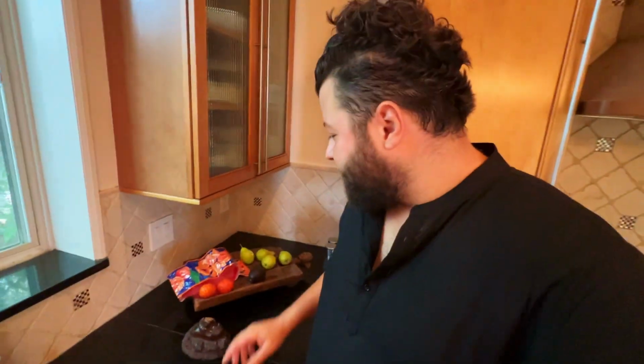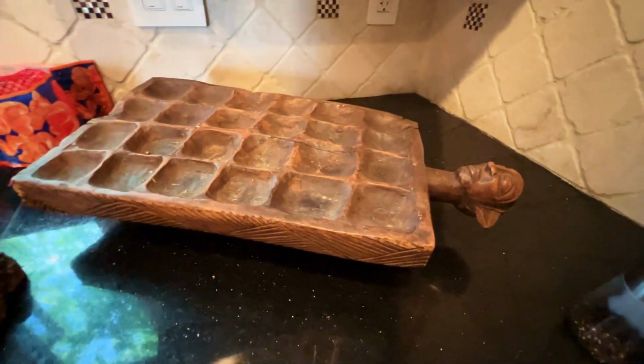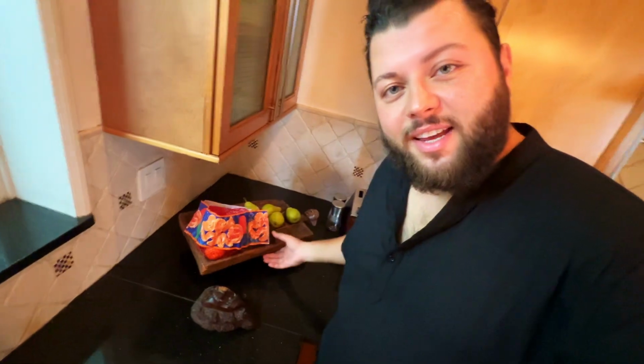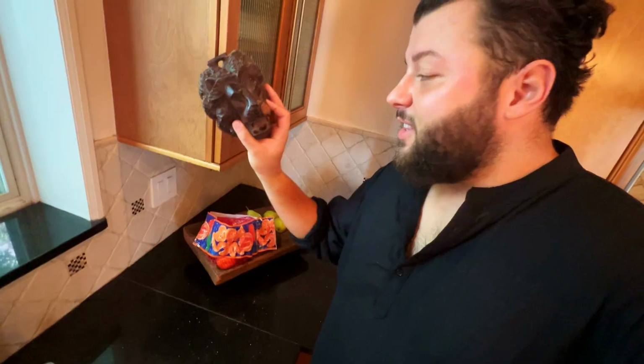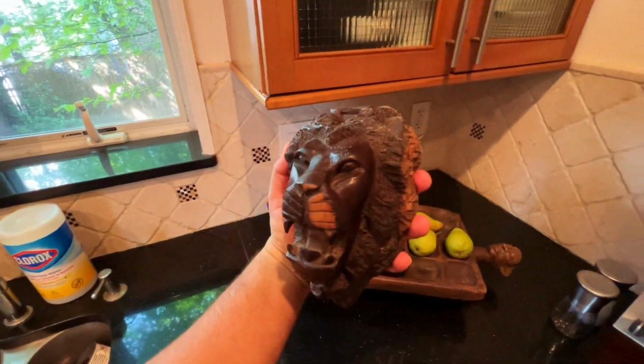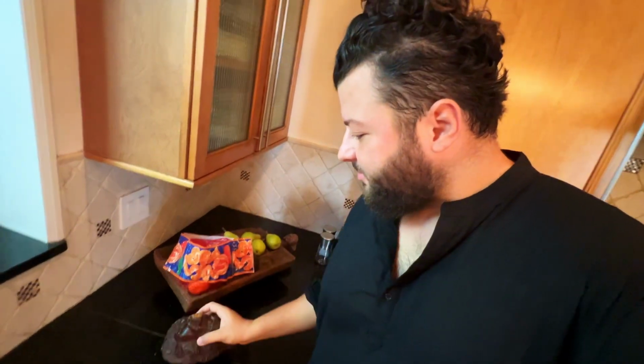This is a piece that we got from Malindi, and we just like putting our fruit in it because it has these compartments. And so we figured it's a nice way to display different fruit. So that's a piece here. This is a staple in the kitchen. This piece we got from a carver near Carrefour, and we haven't figured out exactly where to put it yet, but I think it's an exquisite carving of a lion right here.